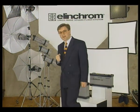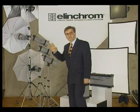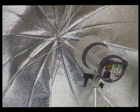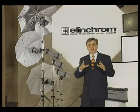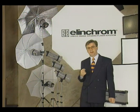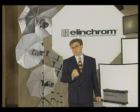If you use a small flash gun, the light source is very small, and so it's very hard. You get hard shadows and very bright highlights. So the first thing we're going to do, we're going to make our light sources softer by adding an umbrella. The umbrella is used on the unit to make the light source bigger. So instead of having hard light, we have soft lights. So let's go and see what you can do with just a couple of umbrellas in the studio.